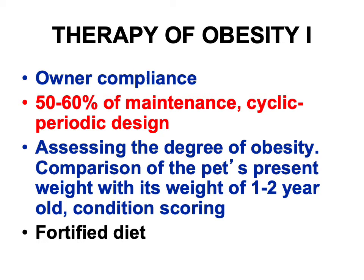And here comes the key of the obesity dietary therapy. This is the cyclic periodic design. It means that we have to make a balance between the fat mobilization and the fatty liver syndrome. For that, we make cycles and periods. It means that for 2-3 weeks we give a maintenance requirement to the dog, and for 2-3 weeks only 50-60% of that.